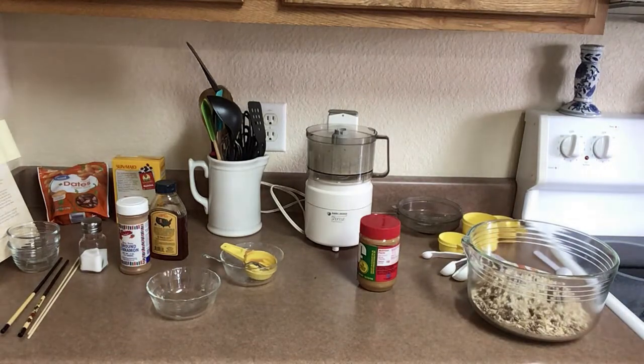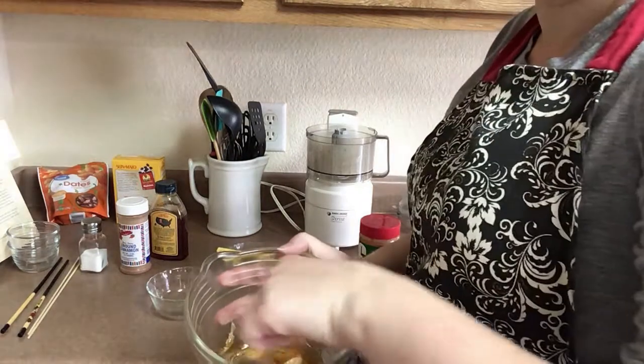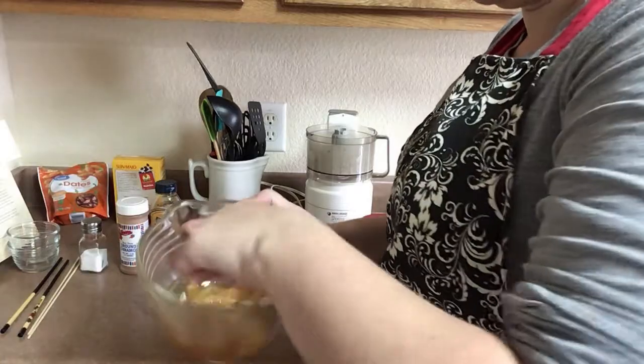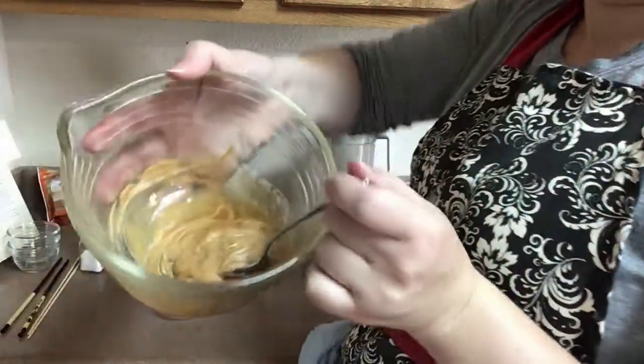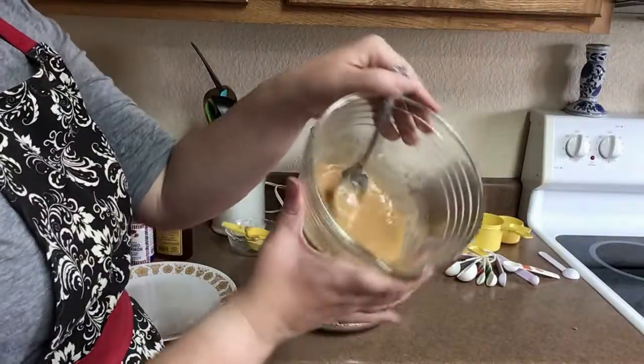I ended up putting this in the microwave twice, each time for 10-second intervals, and then I thought it was liquidy enough to add to the rest of the ingredients. This is going to be the glue that holds our honey nut treats together.